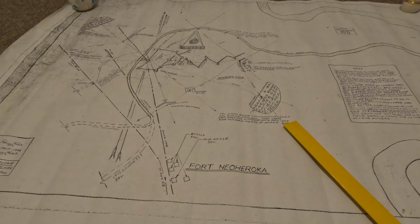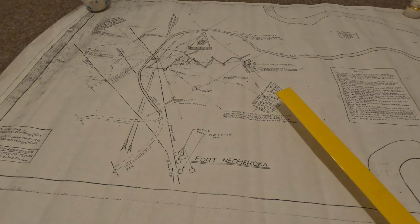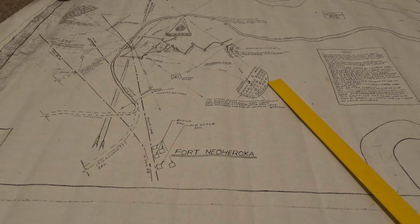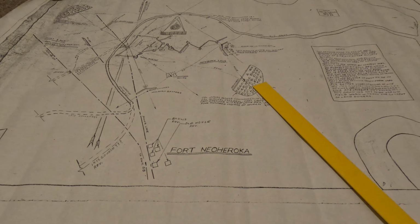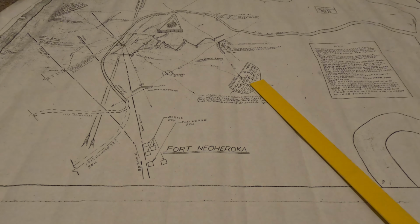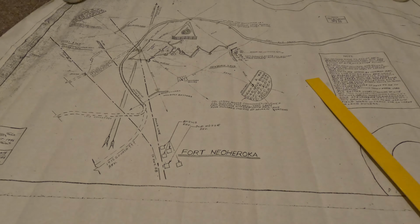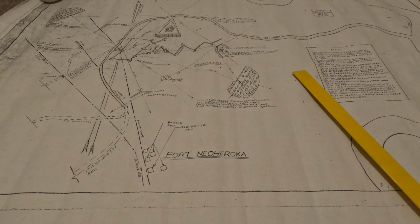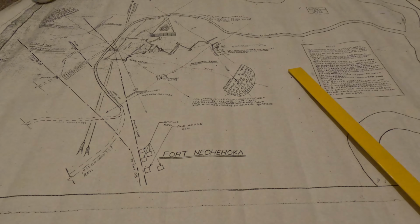So over here in this area is where Colonel James Moore, he was the commander-in-chief, and this is where he had set up his men in his encampment, along with Captain Maurice Moore and Colonel Mackey. Says here it was 10 white men and 50 Indians.